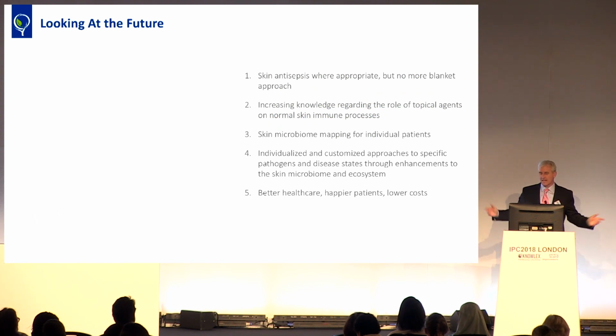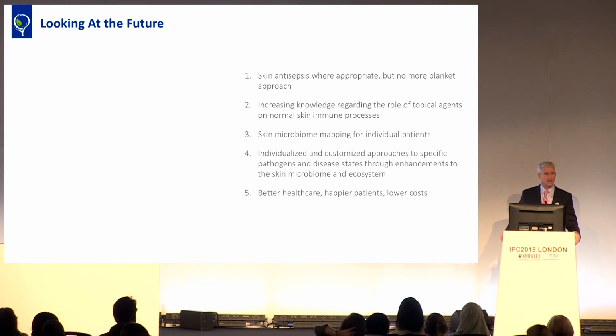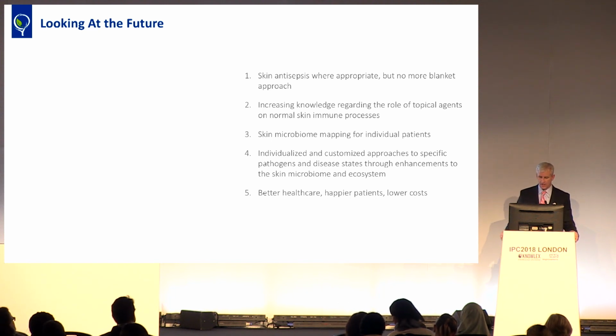So again, just to look at the future a little bit, I think skin antisepsis has a role, but we don't want to do this blanket approach where we just kill everything. I think there'll be some unique spaces for it, like maybe pre-surgical site prep. But I still think there might be an interesting role: how could we reduce organisms but increase the immunocompetency of that space where we're going to have surgery? Certainly increasing our knowledge of topical agents and normal skin immune processes.